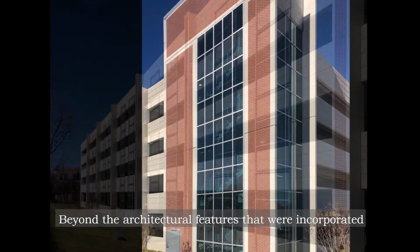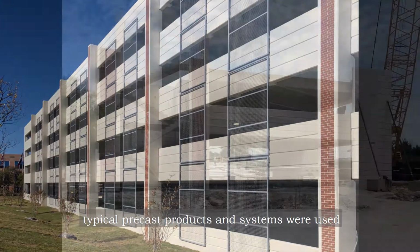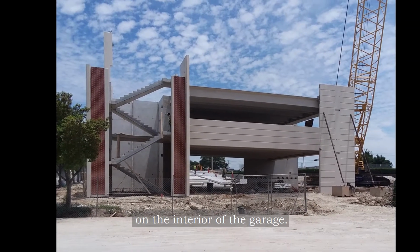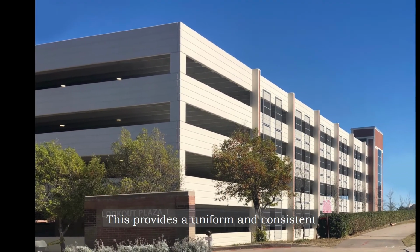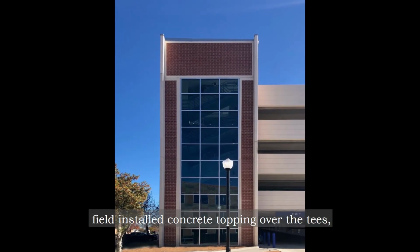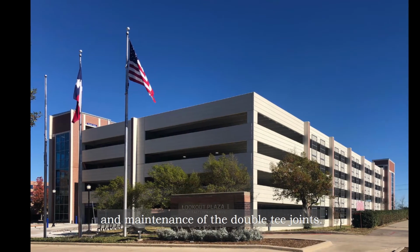Beyond the architectural features that were incorporated to meet the city's stringent design guidelines, typical precast products and systems were used on the interior of the garage. One of these systems is the use of field-topped double T's. This provides a uniform and consistent field-installed concrete topping over the T's, which eliminates over 20,000 linear feet of caulking and maintenance of the double T joints.